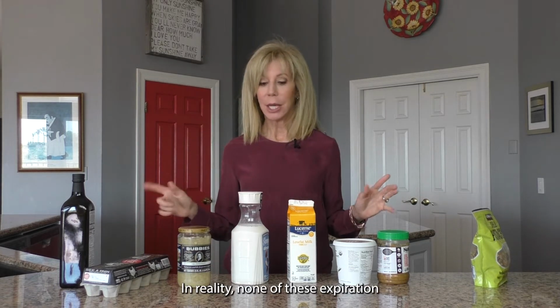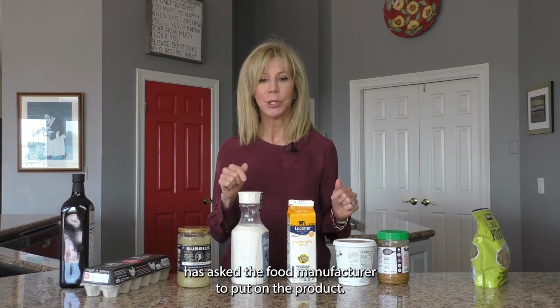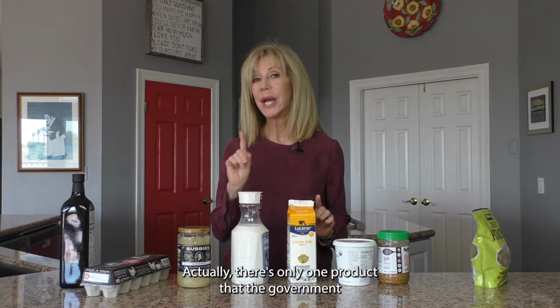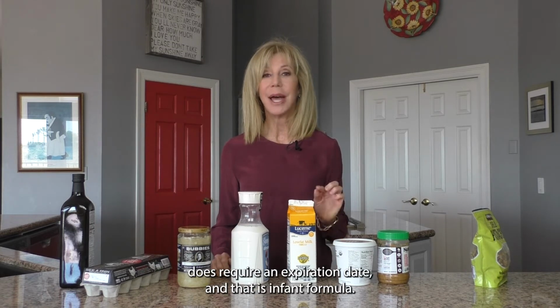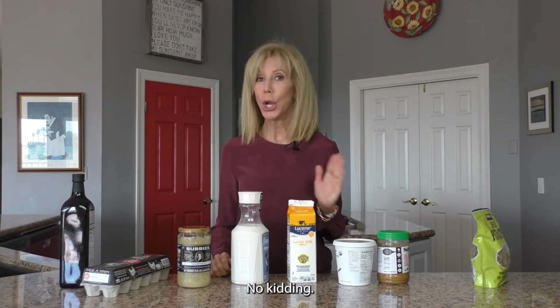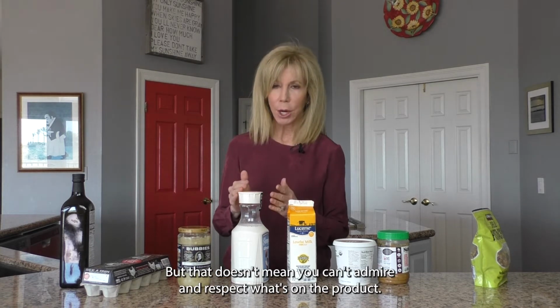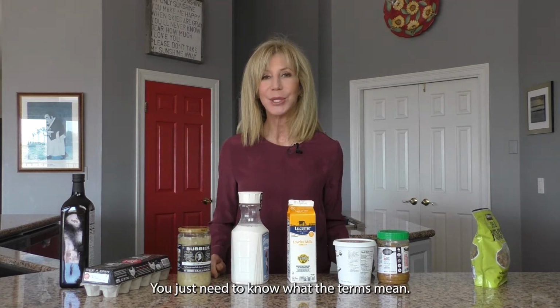In reality, none of these expiration dates really are legal tender. They're not really something the government has asked the food manufacturer to put on the product. Actually, there's only one product that the government does require an expiration date, and that is infant formula. No kidding. But that doesn't mean you can't admire and respect what's on the product. You just need to know what the terms mean.